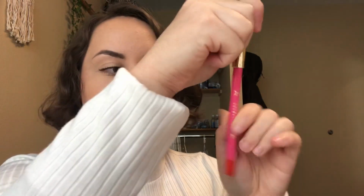So moving right along, this is one of his Velour lip liners in the shade Anna Nicole. Anna Nicole is one of his most iconic red shades beside Red Rum. So as you can see here, the packaging is absolutely stunning. This is the shade of Anna Nicole right down here. And it is just this pencil liner.